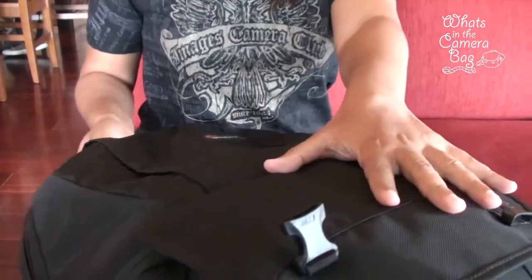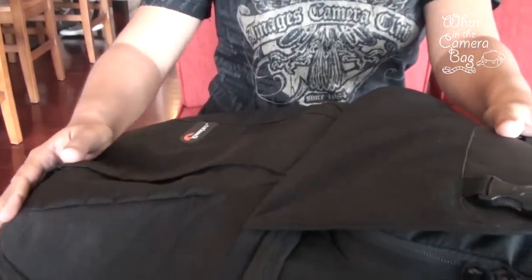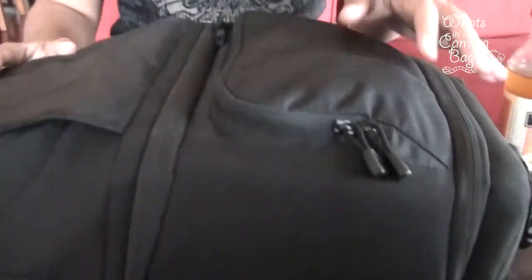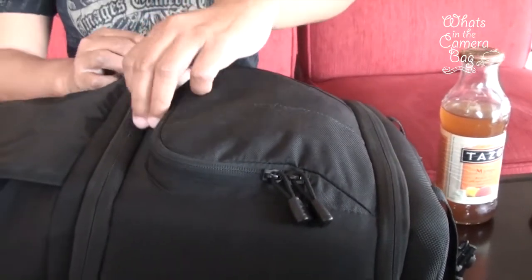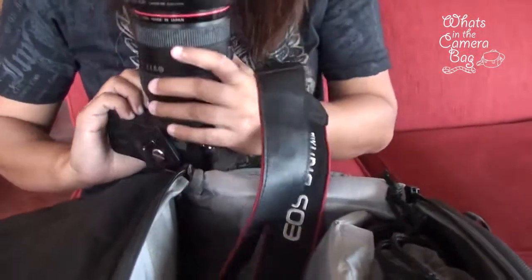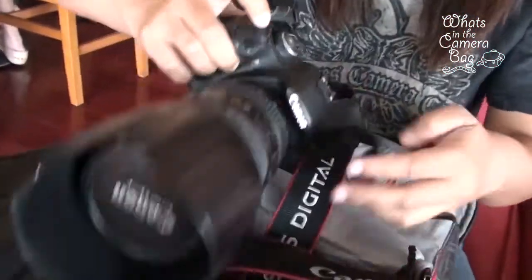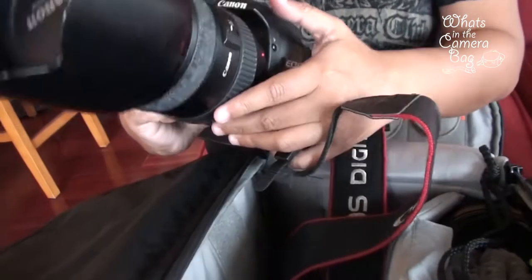This is just a small low-pro camera bag. What model? I don't know, but it's one of the smallest because I don't have so much gear. Because I am a portrait and fashion photographer wannabe, I have three basic lenses that I use very often. The first lens that I got was this 24-70 2.8 lens. And I use Canon, of course.